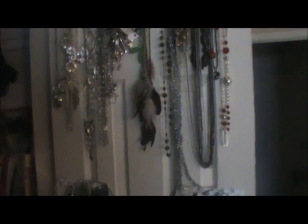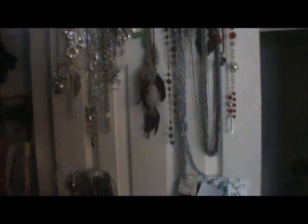So if you want to see the other collection that I have, stay tuned. Okay, I'm back, and this is collection number 3. And this is in my guest room, which I have to work on, so y'all forgive me.